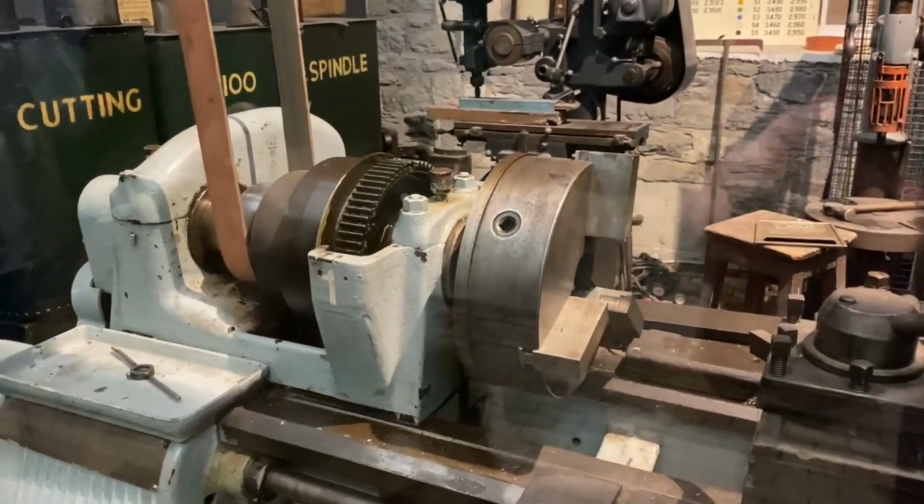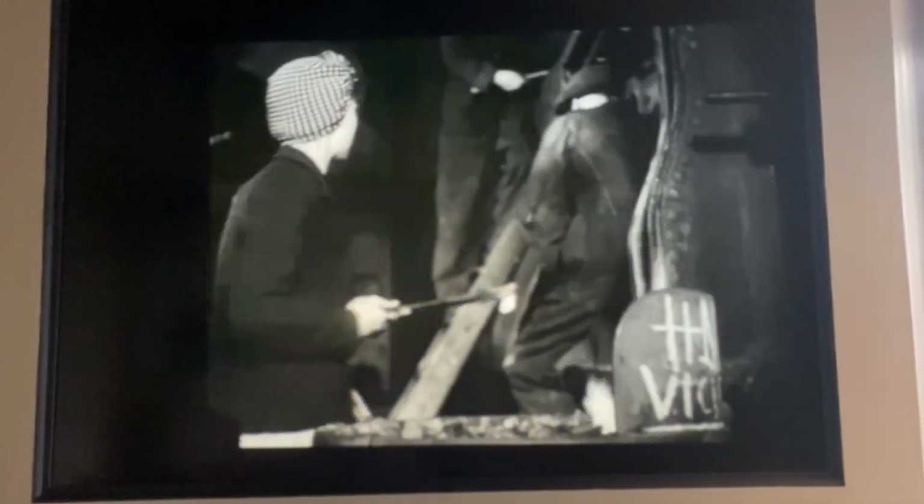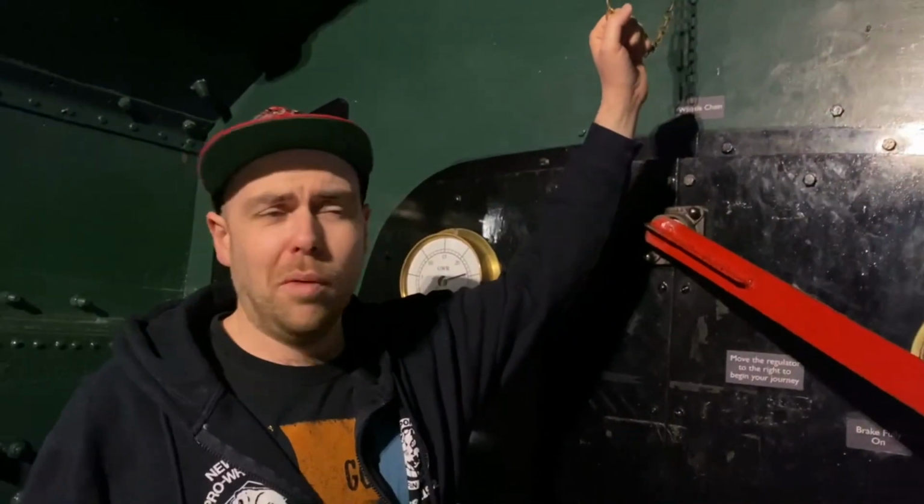There are some interactive parts in the museum, including one where you get to pull levers and feel like the train has movement as you bump along. You also get to pull a cord, which means that the steam engine will go toot toot, just like the Doc always said he wanted to do in Back to the Future Part 3. I always wanted to do that too. All aboard!